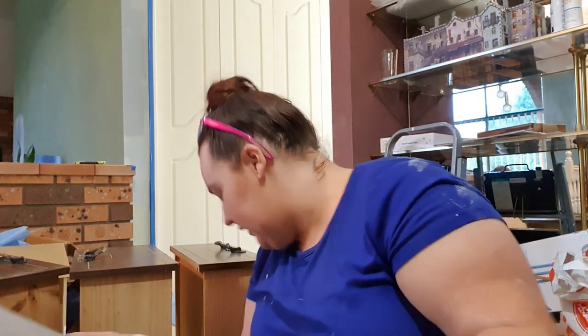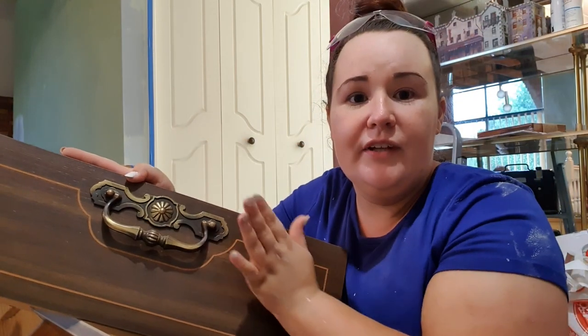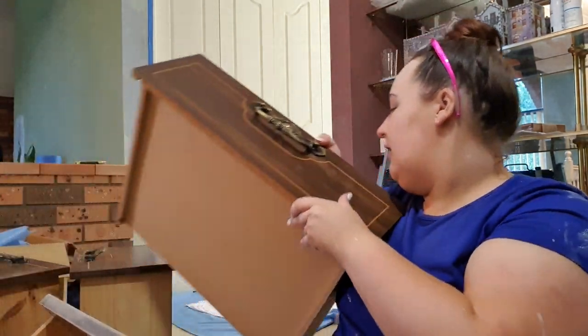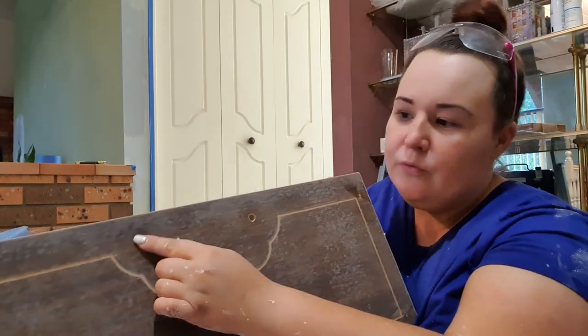The only thing, these drawers, see the old-fashioned handle here, I'm gonna get rid of them, perhaps sell them, I don't know, someone might want them. Take them off, which will leave you with two holes. I'm gonna find a drawer handle that hopefully will fit perfectly into those holes or close to it.